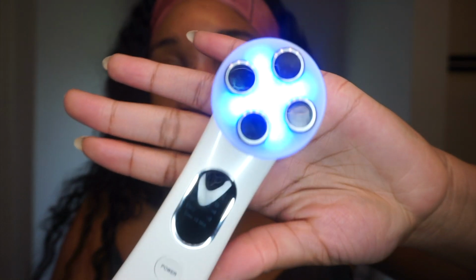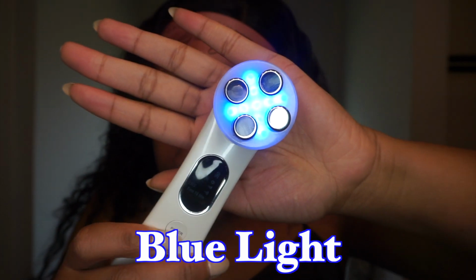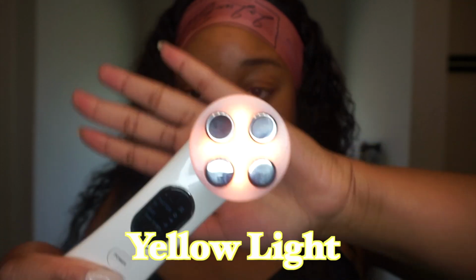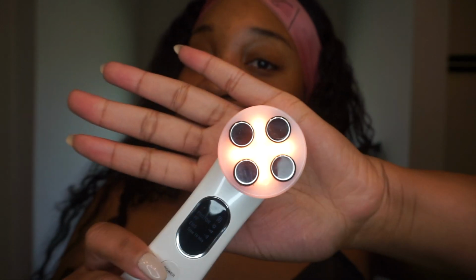Okay, next, the blue light. The blue light is helped to treat acne and oily skin. I have oily skin, but I'm not really, I don't know, I'm not tripping on that. But that's good to know. I may use it. I don't know. I may be using all these colors. Yellow light is used to brighten the skin or dark areas. So I guess I could use the green and the yellow to help with the dark marks and see if we see a difference at all with this.